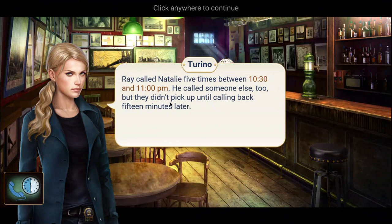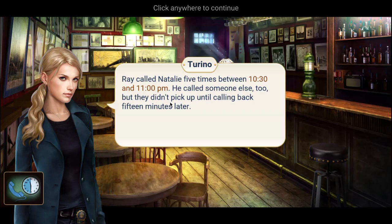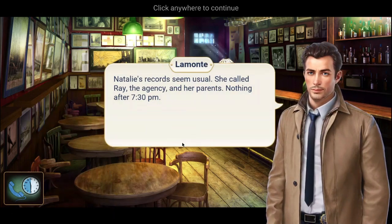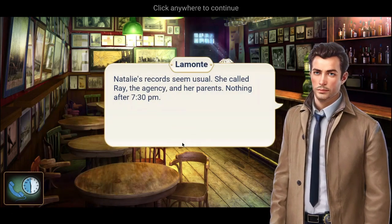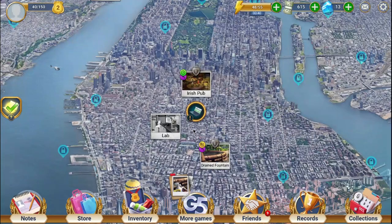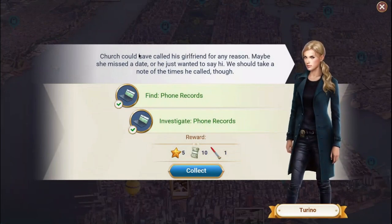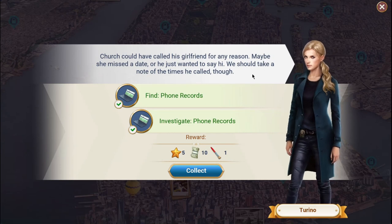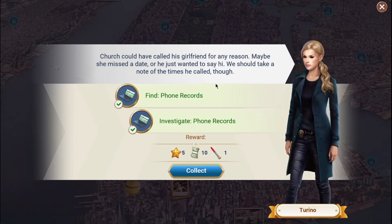Ray called Natalie 5 times between 10:30 and 11 p.m. Now he called someone else too, but they didn't pick up until calling back 15 minutes later. Natalie's records seem usual. She called Ray, the agency, and her parents. Nothing after 7:30 p.m. Church could have called his girlfriend for any reason. Maybe she missed a date? Or he just wanted to say hi. We should take note of the times he called.